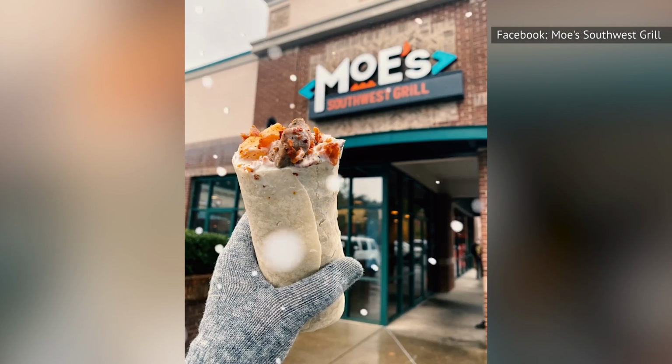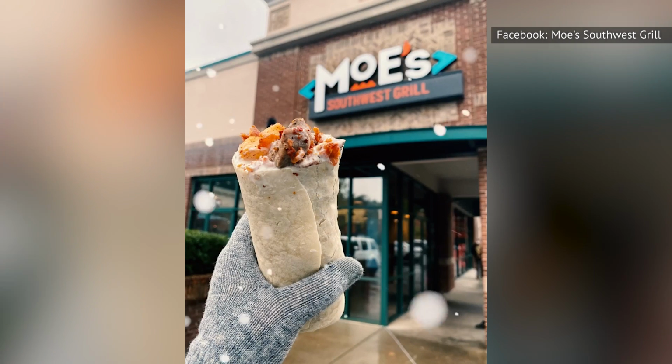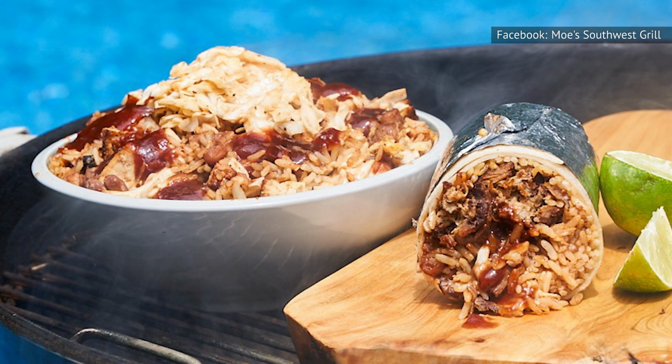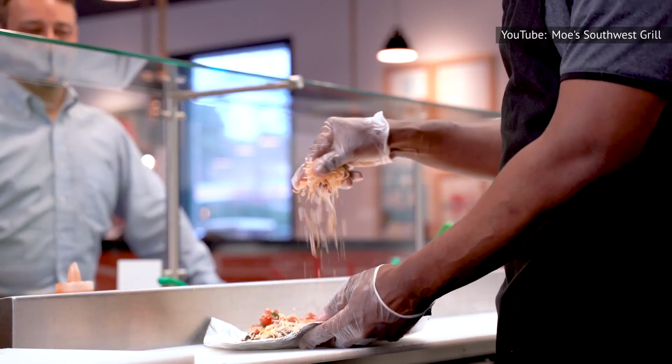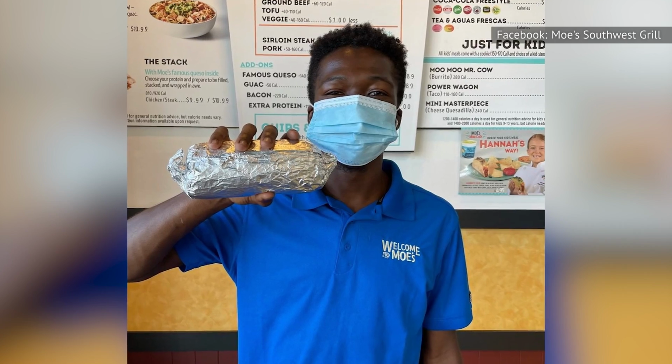The only reason Moe's burrito isn't the top item is that there are a few underrated gems that more people should know about. It seems like the majority of people who have dined at the chain have likely tried a burrito or burrito bowl. So if you fall in that category, it's worth trying other things, but you also can't go wrong with the classics.